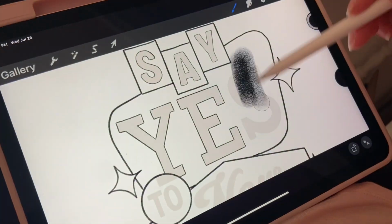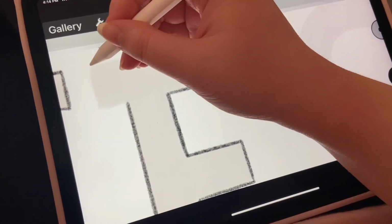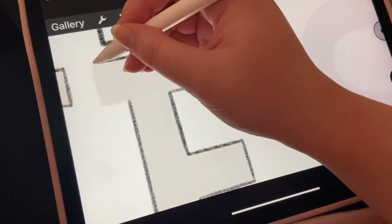It's a drawing app. There's so much potential with this app that I just wanted to share with you. It's the drawing app I use.